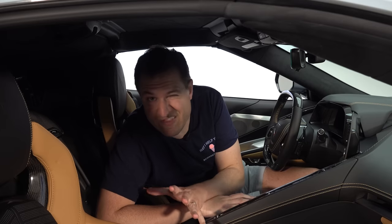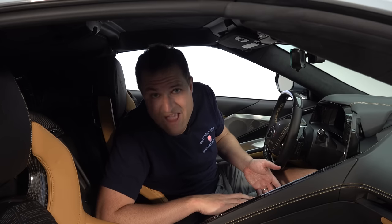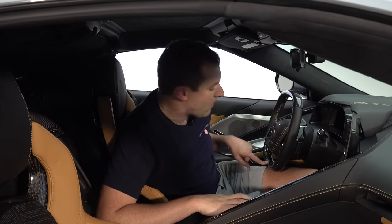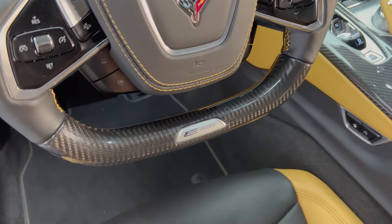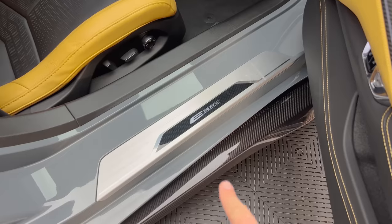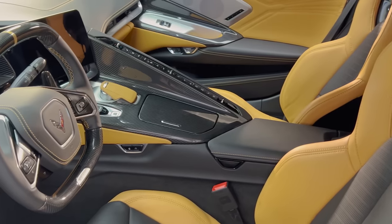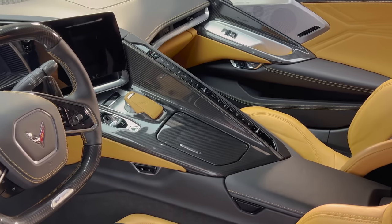As for changes to the interior of the E-Ray, I already showed you those buttons on the side of the center tunnel in the driver's seat area for auto start stop and charge plus mode. Other than that, not really any notable ones. You do have E-Ray at the bottom of the steering wheel to distinguish the model, and you have E-Ray on the door sill when you open the door on driver and passenger side, but other than that, it's a pretty standard C8 Corvette interior in here, which is to say a reasonably nice one with that giant row of buttons in the center tunnel that has become kind of famous in this car. It's where all your climate controls are located.